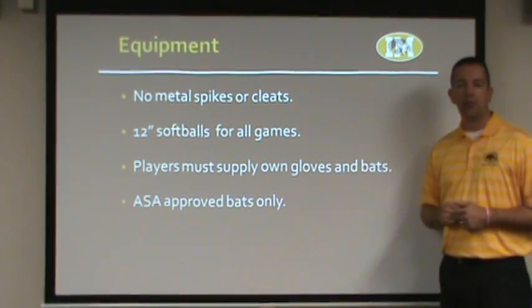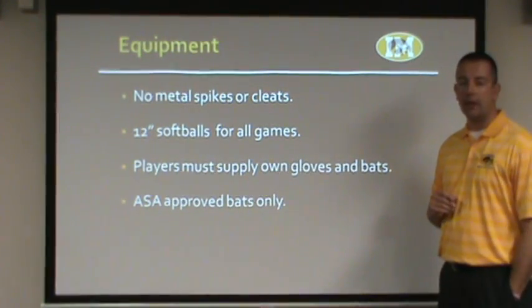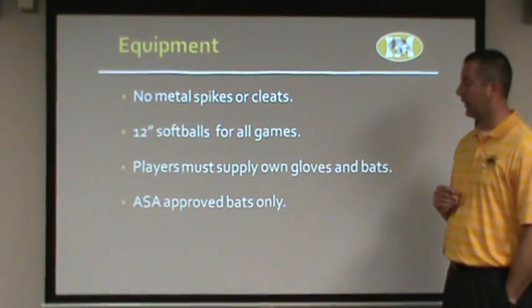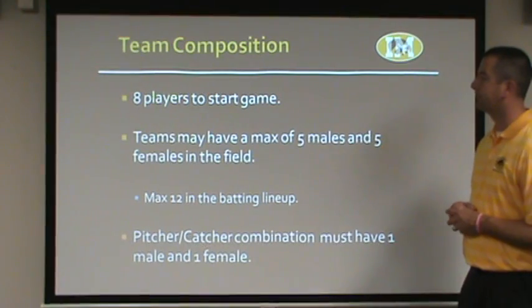We do ask that you provide your gloves and your bats. And the bats that you provide must be ASA approved bats only. And we will have a list of banned bats at the site. So if you have a question about your bat, please check with the intramural supervisor.